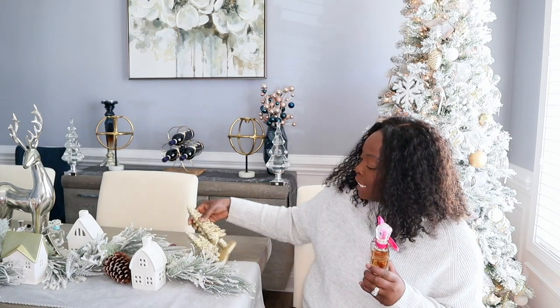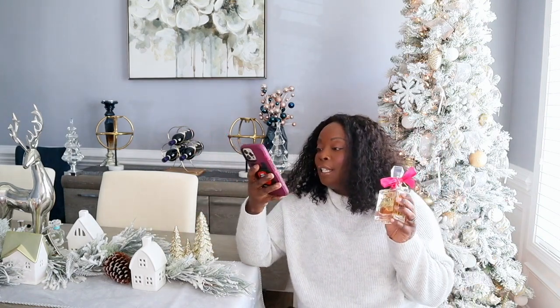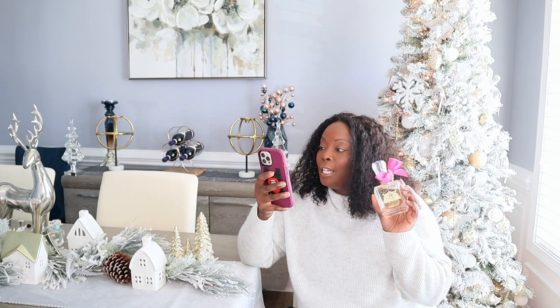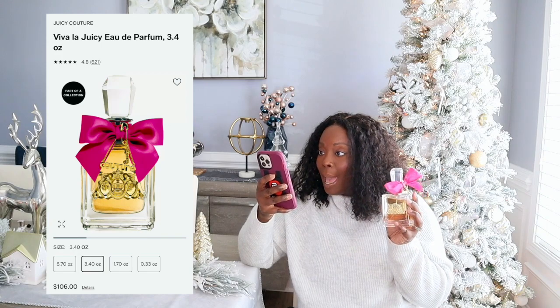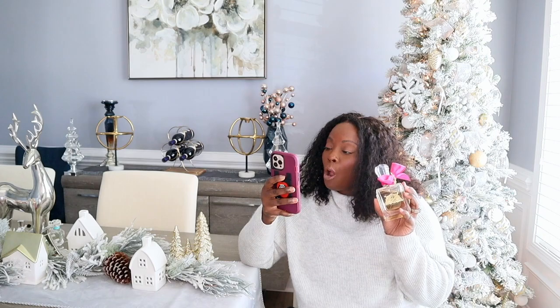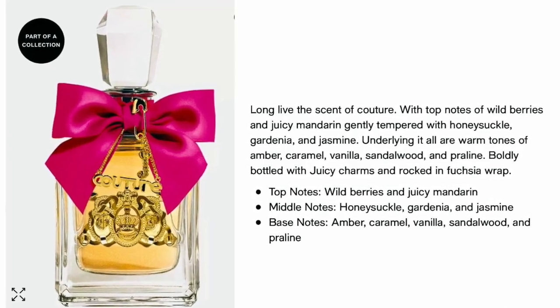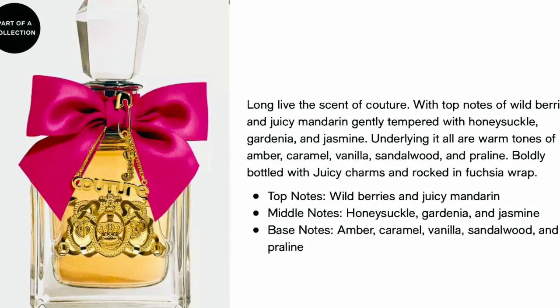Okay, let me tell y'all how much it is. Listen, I done knocked over my tree. Try to put that back. Viva la Juicy. So for the 3.4 ounce bottle, it's gonna run you $106 at Macy's. And top notes are wild berry, juicy mandarin. Middle notes are honeysuckle, gardenia, and jasmine. Base notes are amber, caramel, vanilla, sandalwood, and praline.